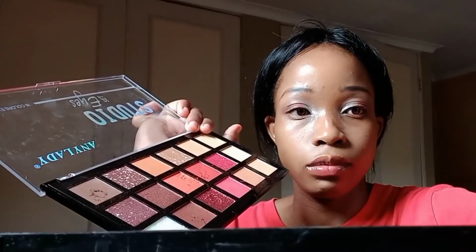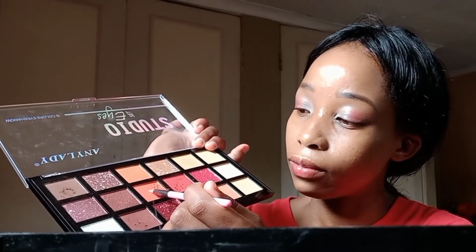The light looks too harsh, guys. I'm sorry for that. Okay, guys, so I'm trying to pick the colors which will almost look, I don't know, guys. Yeah, now I think you are able to see properly what I'm doing. I'm just trying to pick colors which can match, and yeah, that's just how I'm doing, guys.